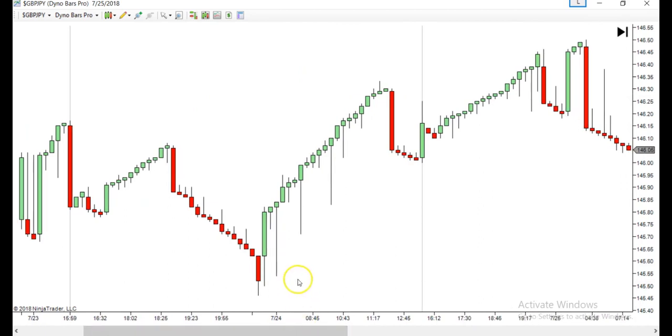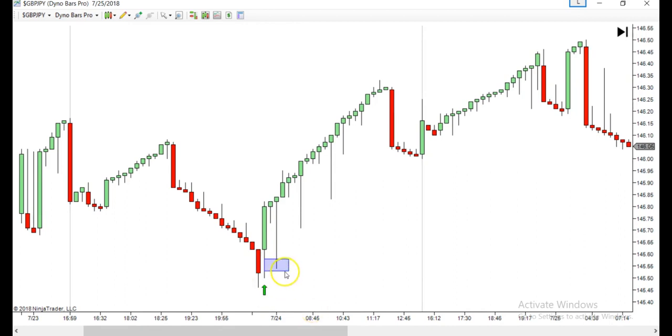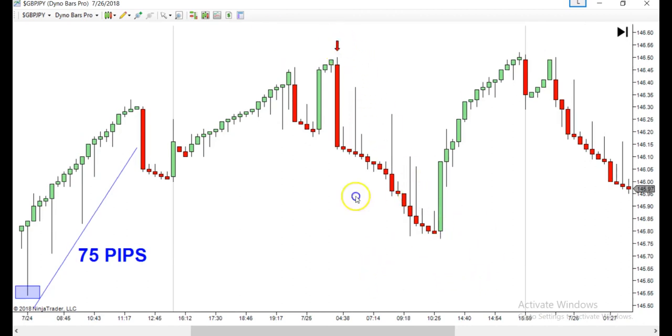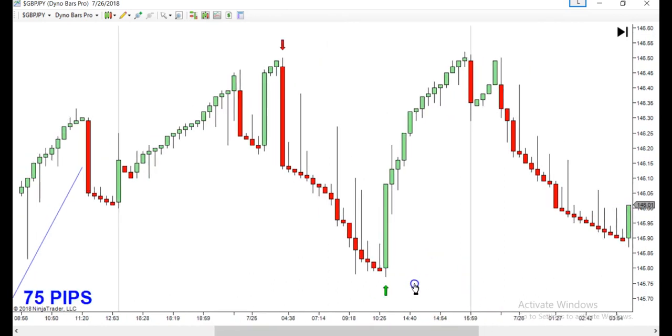You can see here, this was a beautiful long signal right there. Price came back and did what it always does, which is retrace into the length of the Dino signal bars, and gave us a nice 75 pip winner. If we go over to the next day, we had more of the same. We had a nice little short signal right there, and a nice little buy signal right there, and both of those ended up being a pretty good winner for a nice round trip of 110 pips in total on both the long and the short.